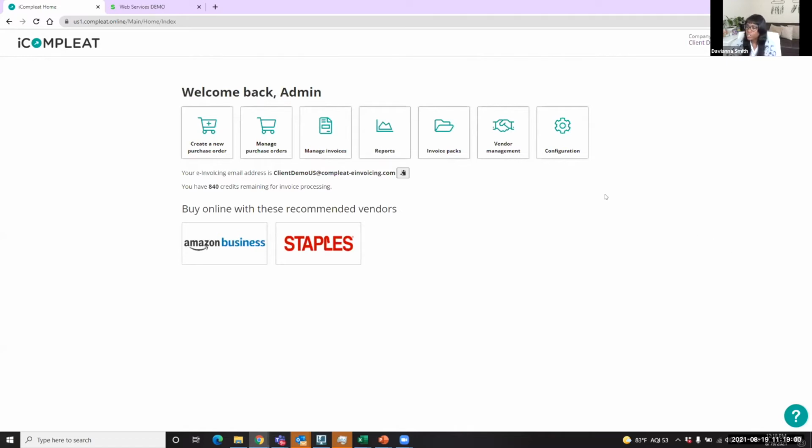What you'll also notice here on the home page is that we have an email address available to you. This is your e-invoicing email address. This is the core functionality of iComplete. You can send your digital invoices. You can also scan your invoices into iComplete, send it to that email address, and iComplete is actually going to extract all of that information in a typable format so that you can then sync that into your finance system. So there's no double entry going on. You can take a view of those transactions, send them on through that approval workflow process, and then get them posted. One of our biggest core functionalities as well, as I've been mentioning, is the approval workflow process.